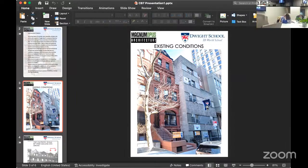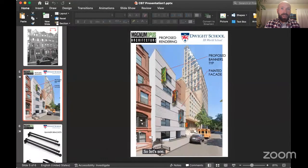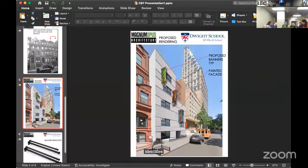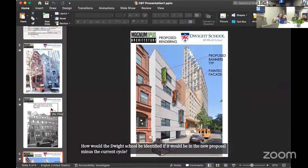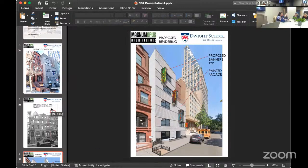And how many brackets will you be putting up? 3? 4? So let's see. There are actually 4. One on the top, 2 about midway, and then a very small one towards the street. So currently, the flagpole you're removing has a banner that identifies the Dwight School, I think. Yes. How would the Dwight School be identified in the new proposal, minus the current flagpole? We don't actually have really a way of identifying it currently. What's on the flagpole now?